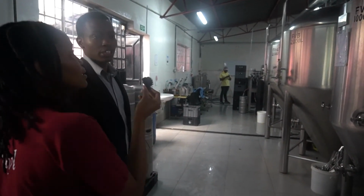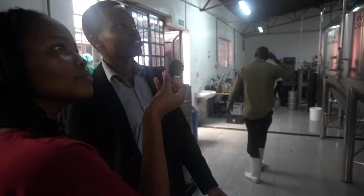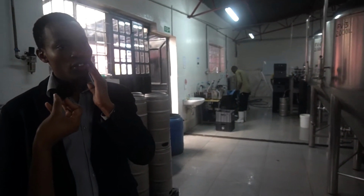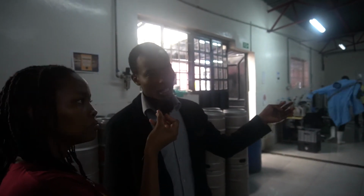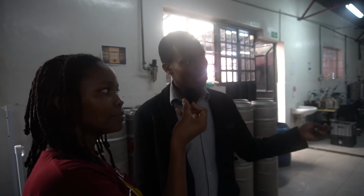So you see, we have different capacities. For the most selling beers, we put them in the bigger tanks. For the small experimentals, we put them in the smaller tanks. These are 1,000 liter capacity, and those are 2,000 liters capacity. For those that are selling, but not as quick as the 3,000 liter capacity, we put them in 2,000. And then we have what we call regular IPAs, we put them in 1,000 capacity.